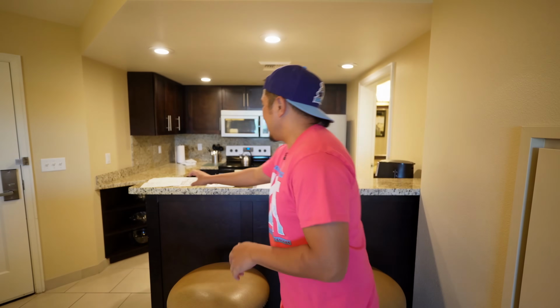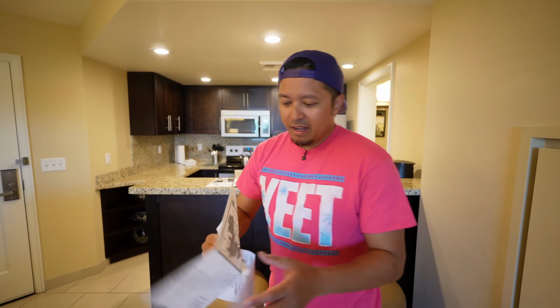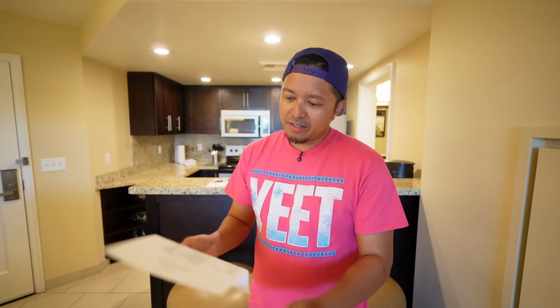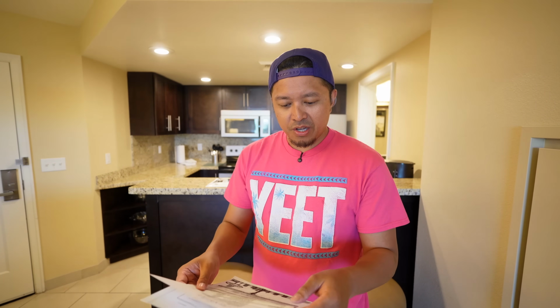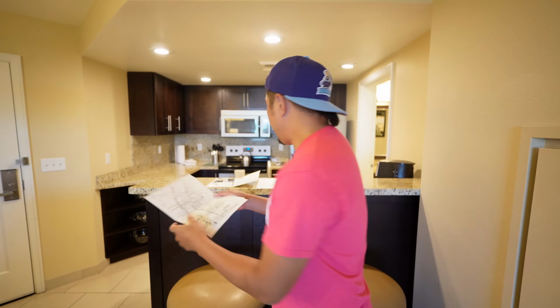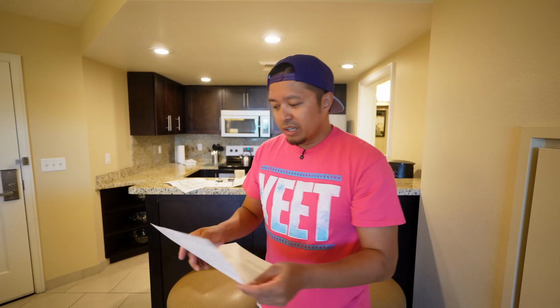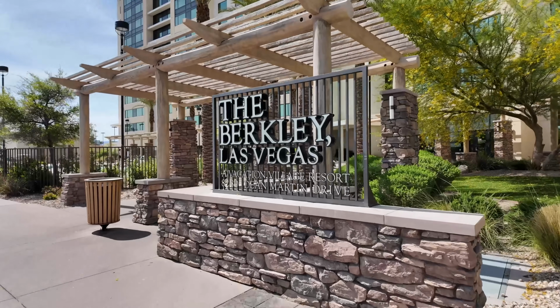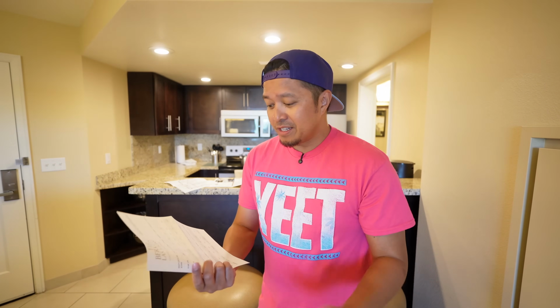I do like everything they give you here. Maps of the resort, maps of Las Vegas, nearby locations like grocery stores, liquor stores, Walmarts, etc. More maps of the strip, as well as shuttle information. So that's another big thing that the Berkeley offers, a free shuttle, not just to the strip. They drop you off at Treasure Island, but also to Fremont Street, which is great because Ubers and Lyfts and rent-a-cars and parking fees can add up.